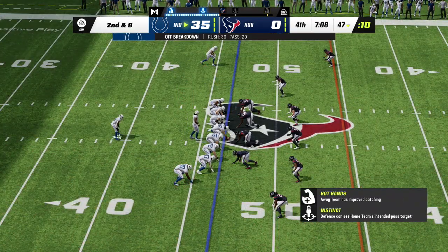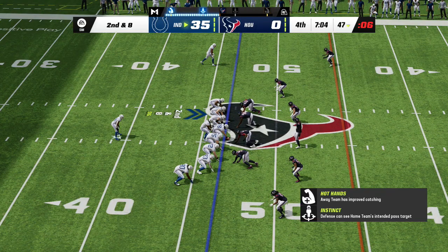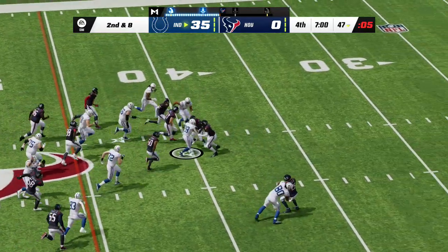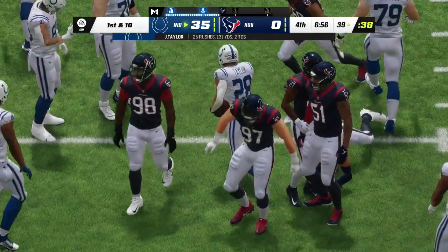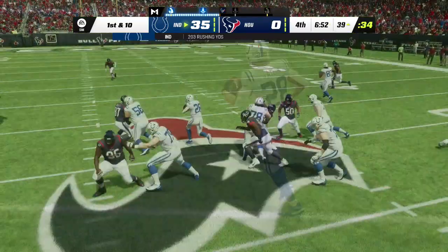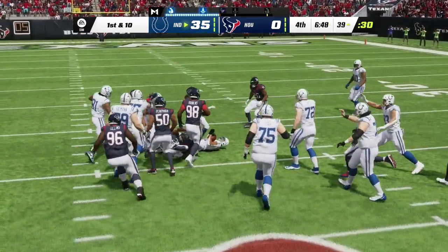The last run got a couple. Here's 2nd and 8. They run once more with Taylor. And he's got room. And a pretty athletic run right there as he's going to get this down inside the 40. 131 yards rushing for him now as his sensational afternoon continues.